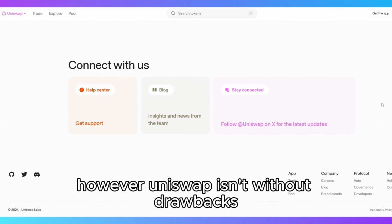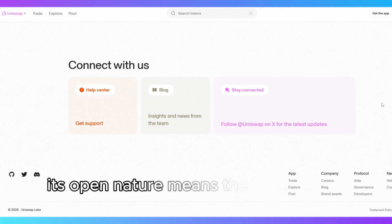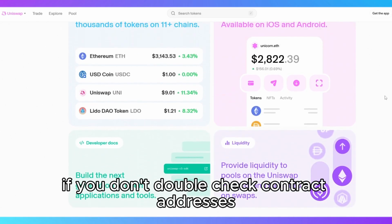However, Uniswap isn't without drawbacks. High Ethereum gas fees during network congestion can make small trades uneconomical. Additionally, its open nature means there's a risk of trading fake or low-quality tokens if you don't double-check contract addresses.